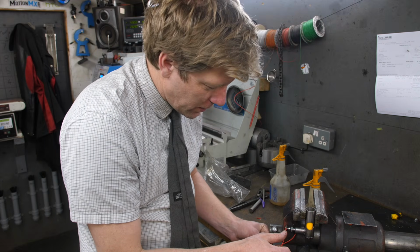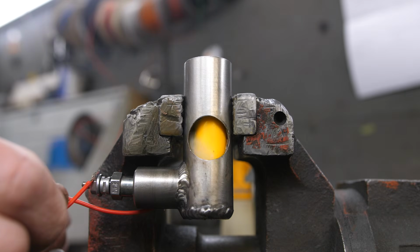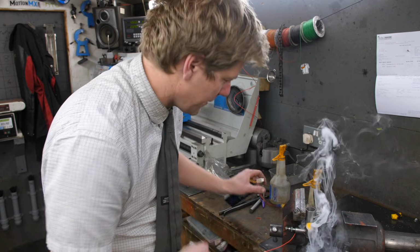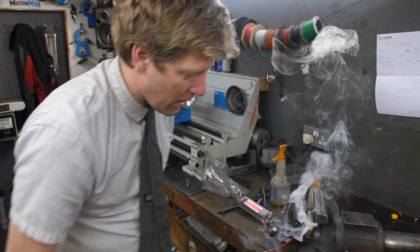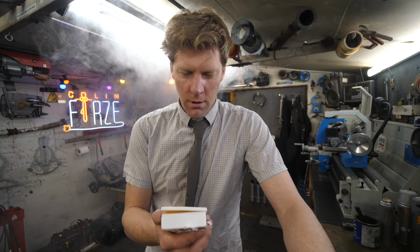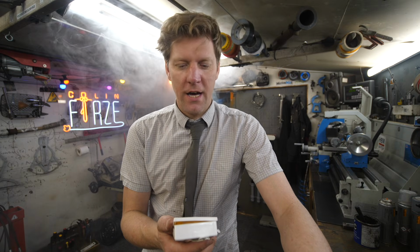Here's the plan! So you'll push the button for a little while, heat up, turn it off. There we go. Smoking! Brilliant! And then that will fill the car up. Or the shed, as it's going to do now. Oh, it's proper bellowing out now, isn't it? Yeah, it's probably definitely going to fill the car up. Do not inhale.